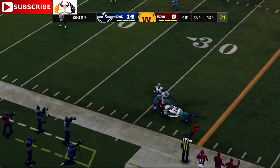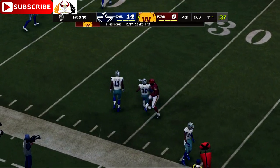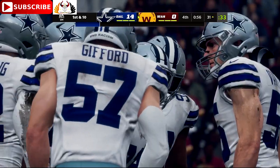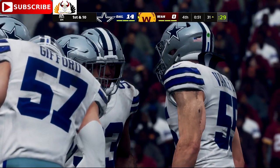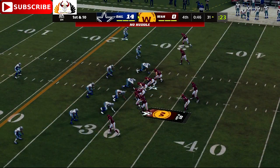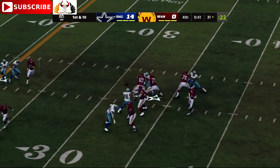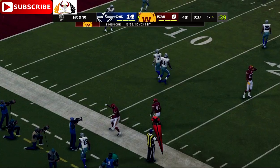Heinicke's throw into the hands of McLaurin. And he's going to have another first down here as the tackle's made at the Cowboys' 31-yard line. Clock running as Washington will try and hurry up. To the air again, Heinicke. And inside the 20 before he's brought down.